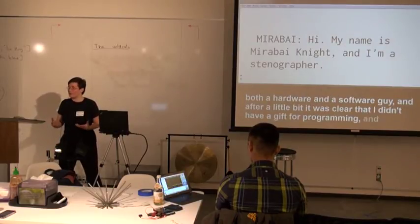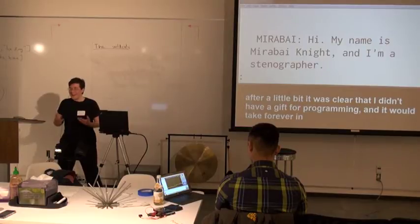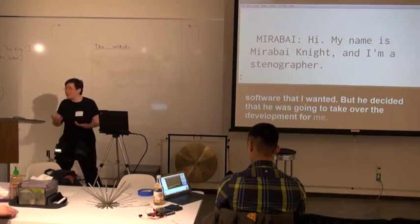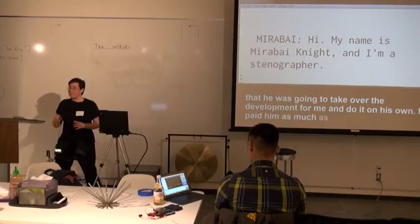But he got so excited about it, he decided he was just going to take over the development from me and do it on his own. I paid him as much as I could, but he worked at a steep discount. And so he developed Plover for about a year.